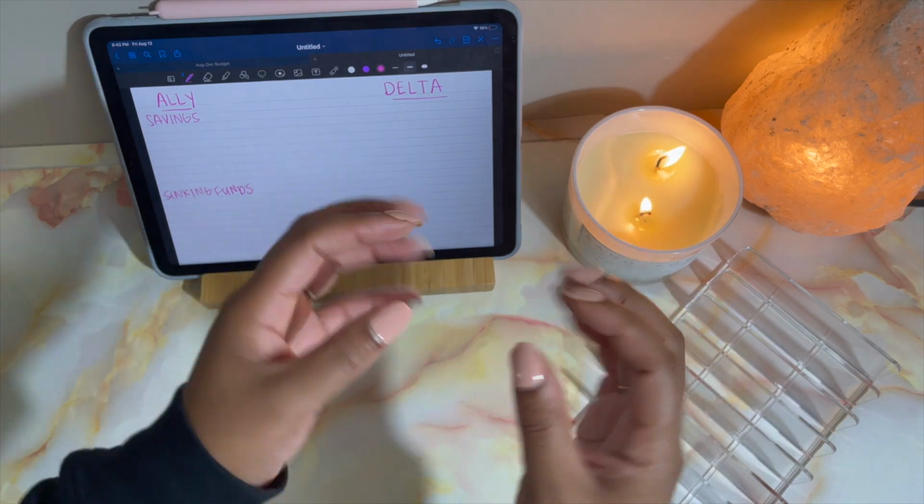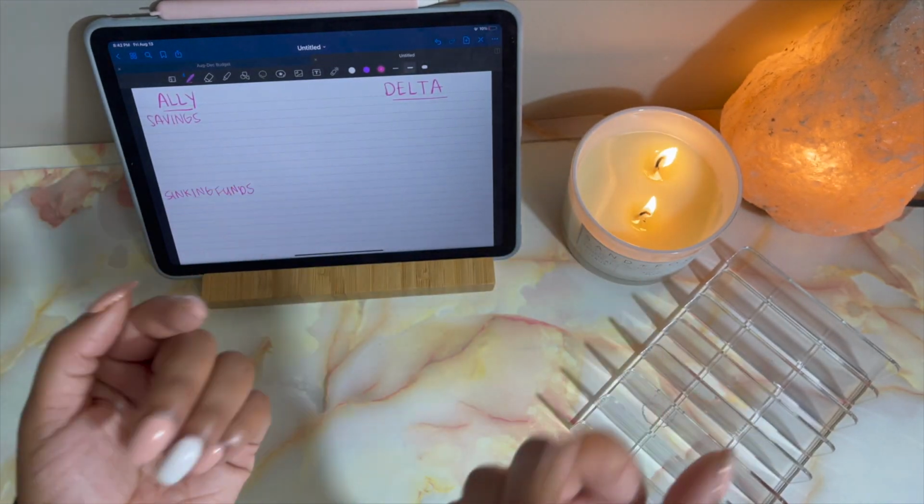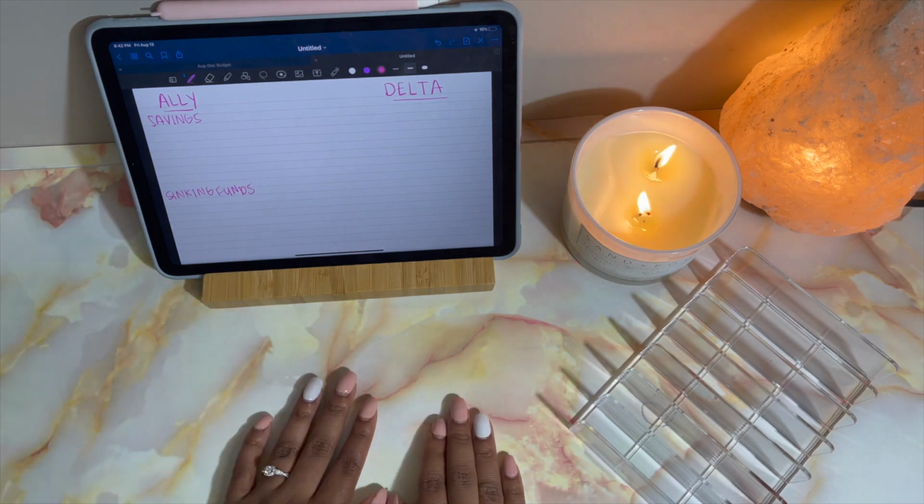Once again, my nails, you know, they're crazy, they're broke, but we're not going to talk about it. We're just going to keep it moving over here.